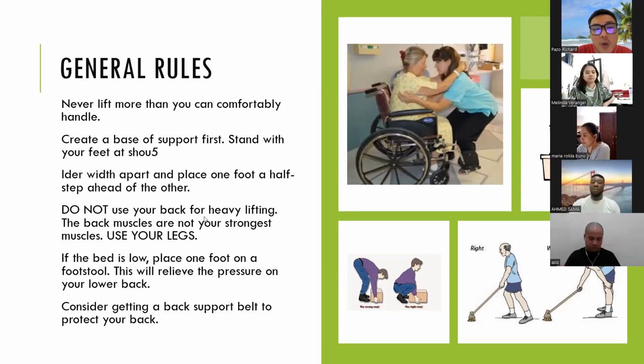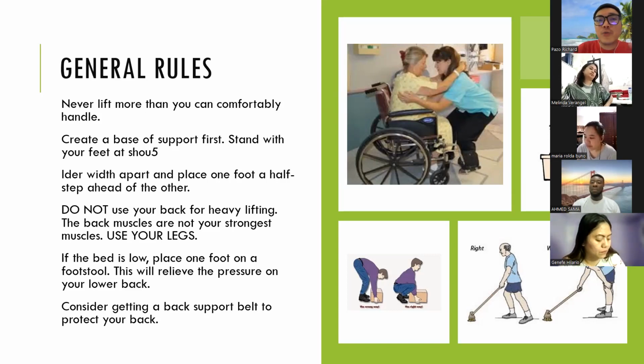Okay, next, if the bed is low, place 1 foot on a footstool. This will relieve the pressure on your lower back. Or if you don't have a footstool, just raise the bed, okay? Raise the bed as high as you can. But again, do not forget to lower the bed once you're done with the procedure, okay?